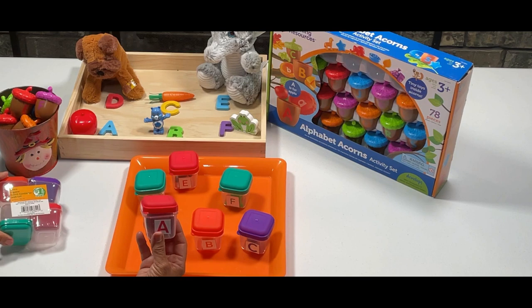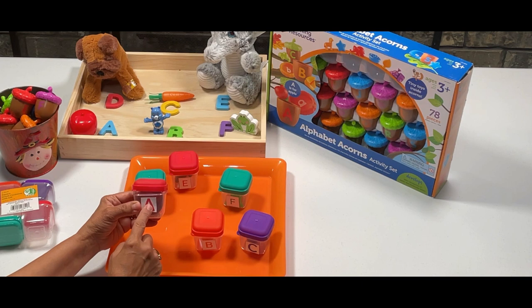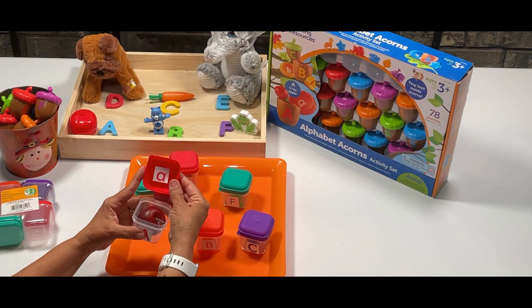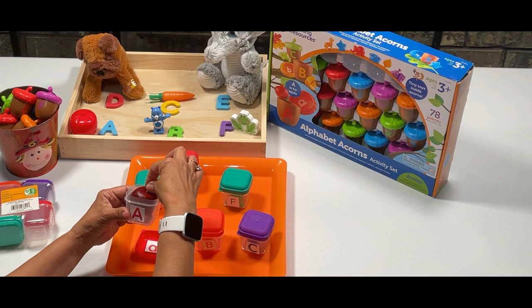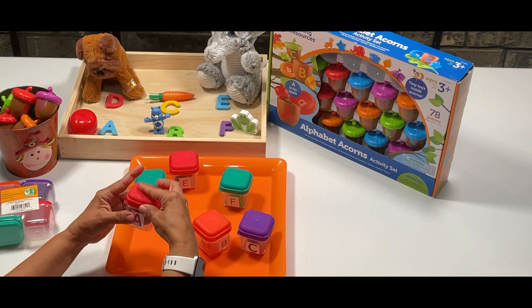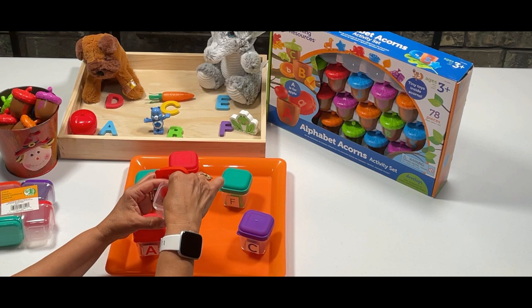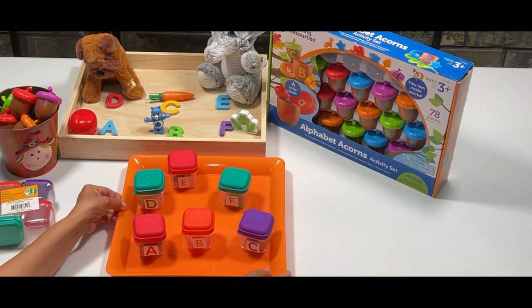I went ahead and put an uppercase letter on the outside. I put this with Velcro so you can take it off and reuse the little box. I have the lowercase letter on the inside, and I put an object that begins with that letter inside the little box. So this is the letter A. This is the letter B. And I put a little bear on the inside. Super fun way to just make those little acorns.